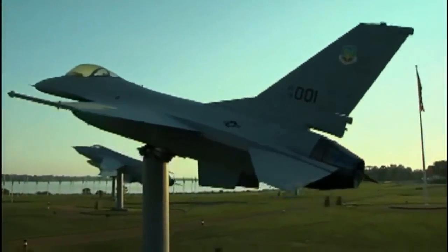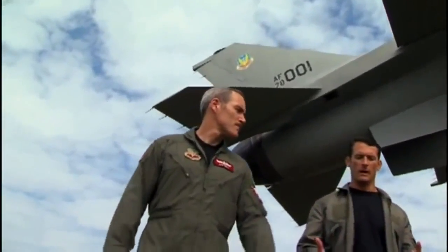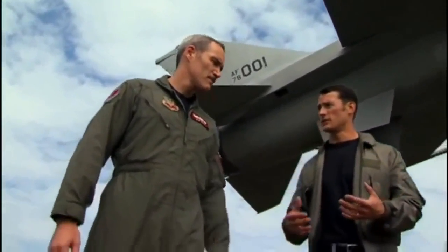Lieutenant Colonel Bob Ghost Gray flew the F-16 here in Virginia. Well, Ghost, I appreciate you taking a couple minutes to talk to us about the F-16 today. Tell me a little bit about what you know about the history of this jet, as far as why the Air Force needed the plane in the first place?